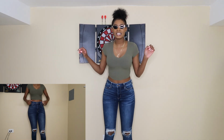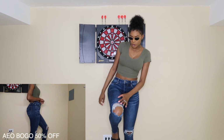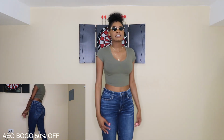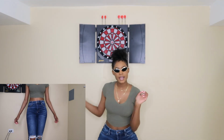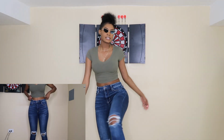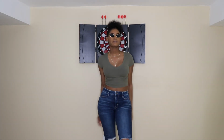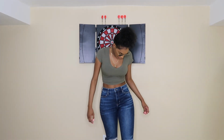Okay, so these are the nice jeans. They're super duper wide, cute, honey. So they have rips right here. And yeah, these jeans are just fire. But yeah, I love these jeans. They're cute. They're like simple. They have like, you know, rips. But they're like really cute. But yeah, it's pretty much it. I got these jeans from American Eagle. All my jeans from American Eagle are the same size, size 4.